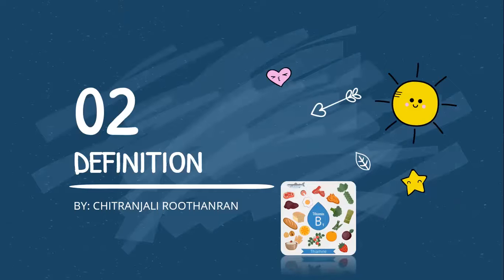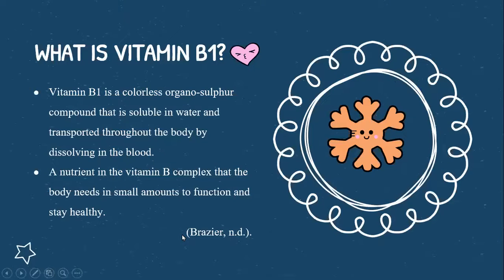It is a nutrient in the vitamin B complex that the body needs in small amounts to function and stay healthy. Vitamin B1 helps some enzymes work properly, but not all. It helps break down sugar in the diet and keep nerves in the heart healthy. It is mostly found in pork, organ meat, peas, beans, nuts, and whole grain. Vitamin B1 is also water soluble, meaning it can be dissolved in water, and it can be taken on a daily basis.